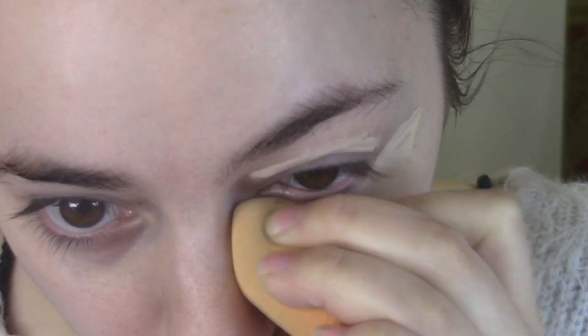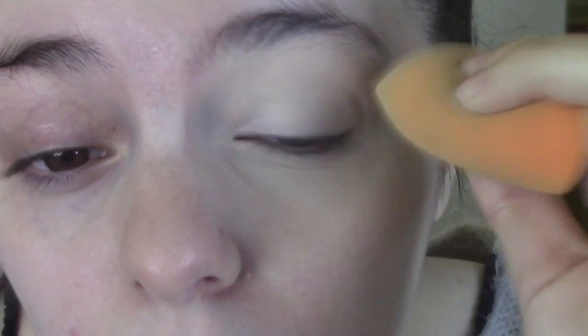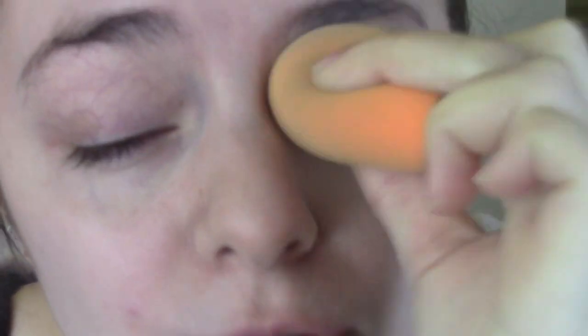I feel like when Topshop relaunched their beauty, I did watch a few videos at the time, but I've not really heard anything recently about them. So I just wanted to see for myself. I've just got the foundation, the concealer, and then an eyebrow gel from them to try out. I wanted to buy more, but at the same time it is quite expensive, considering it's considered drugstore. I feel like it's got a bit of a price in there.